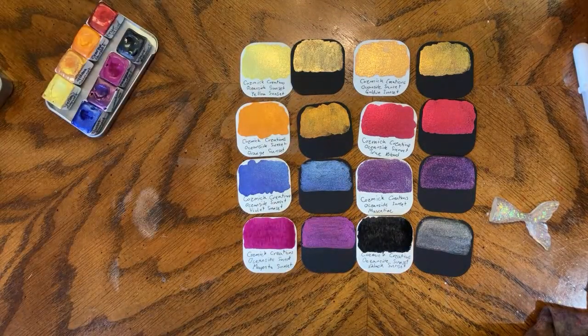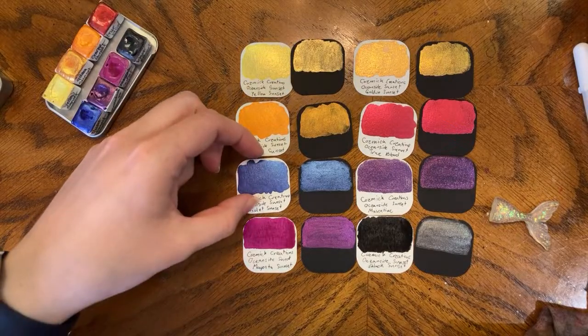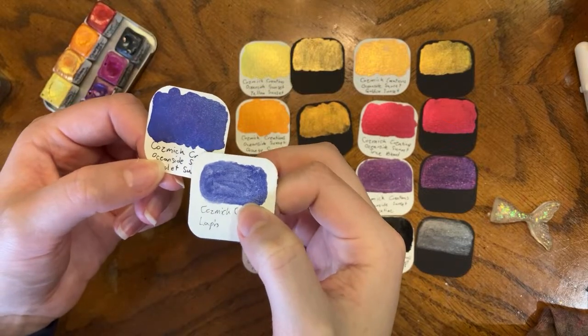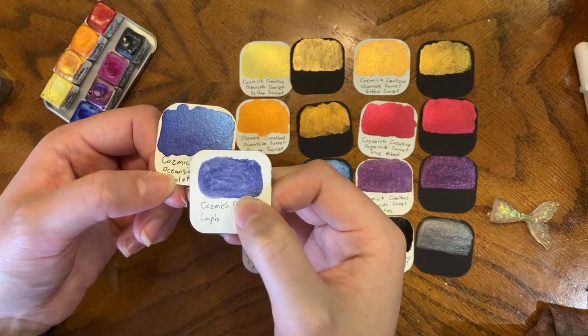The Oceanside Sunset. So we don't have a green. What's next, actually? Oh, next we're going to purples. I don't think this color still exists, but there's a very old Cozmick Creations color, which was lapis. And it's sort of similar. Oceanside Sunset is sparklier and has a blue shimmer to it, which lapis doesn't really have.